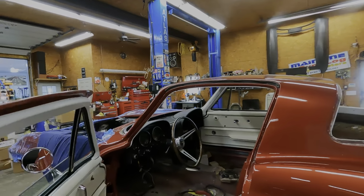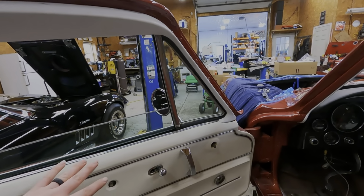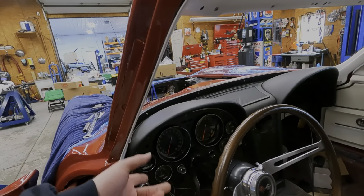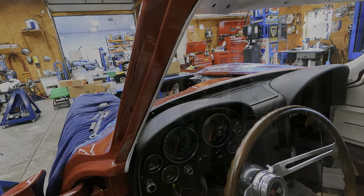There's a quick view of what this thing looks like right now. It's got new door panels on it. This white is gonna be so hard to keep clean, but I'm gonna try my best. Rebuilt the gauge cluster. That is still the factory gauge cluster that came in the car when we bought it.